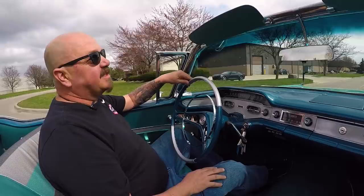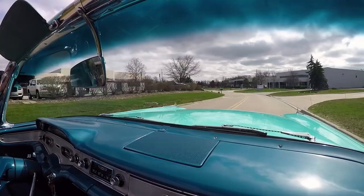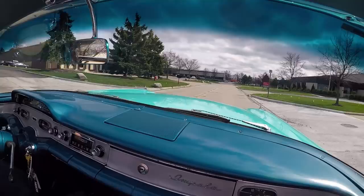All right, let's take our 58 Impala convertible for a ride. What a sweet ride it is too. 1958 Chevrolet Impala convertible, man. You cannot find these cars anywhere. These are getting so rare. They're scooping them up. I tell you, it is the hottest of that 50s era car right now. The 58s are sweet, guys.